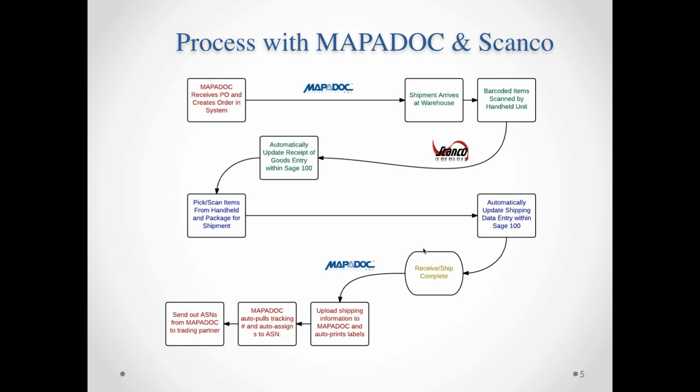So a lot of that manual intervention you're having to do today, from a manual standpoint of reviewing quantity, reviewing price, reviewing ship-to codes or shipping locations, MAPADOC is able to validate that information compared to what you have in Sage. And so not only are we integrating those and eliminating that process of you having to manually enter the order, we're also validating those orders to ensure that any sales order being created in your system is a valid sales order. So you can go ahead and then run through the Scanco process, which I'll let Devin here walk through from an integrated standpoint with Scanco.